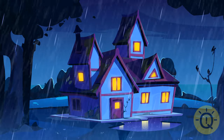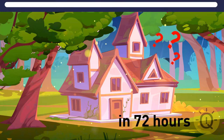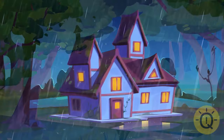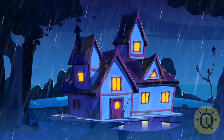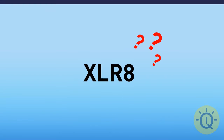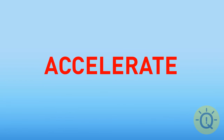If it rains at midnight, can you expect that in 72 hours it will be sunny? No way! In 72 hours, it's gonna be night again. Can you crack this rebus puzzle? That's right, it means accelerate.